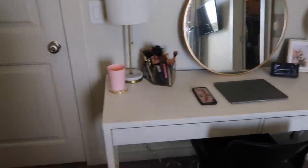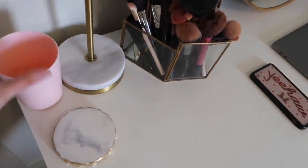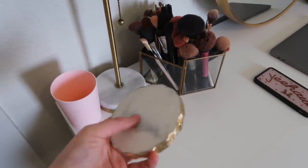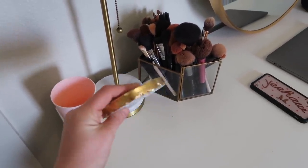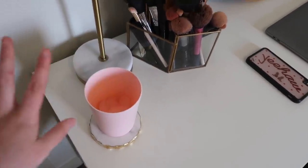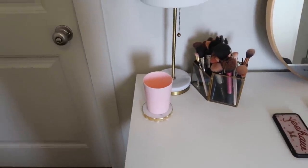I love it. On this desk, I have, first of all, this is a cup from Target. Fun fact, I was drinking water, but I have these coasters. They're from Amazon. I'll link them down. Again, I'll link everything down below. I love them. They're just marble with gold foil on the side. They're very heavy and sturdy. Really great. I was getting water rings on everything from my cup, so I was like, okay, I'll just get a good coaster, and I have them all throughout my room. Came like a 5-pack, I think.